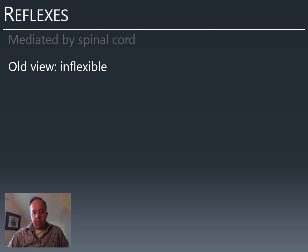And again, this is true to a certain degree, but the old view was that your brain is not involved at all. That this just goes to your spinal cord, and it is quick because it doesn't have to go all the way up to your brain and back. But your spinal cord doesn't really think very much. It processes information in a very limited way, and so it doesn't consider the environment. If it gets a certain sensory signal, it sends a motor output. Easy, quick, but not very flexible.